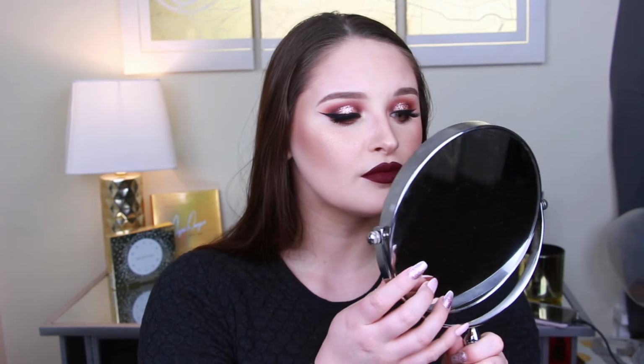Seriously, they're so creamy. They're not patchy. Let's see, we're gonna look up close. I don't feel like I have any patchiness. I have some of whatever it is that all liquid lipsticks do to me, but I don't have any patchiness. I feel like it looks really creamy and pigmented.